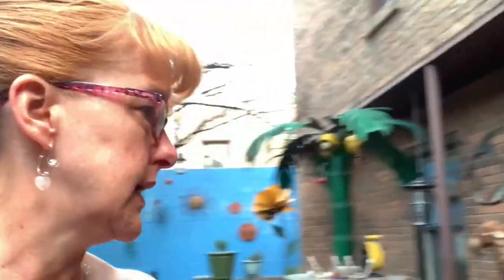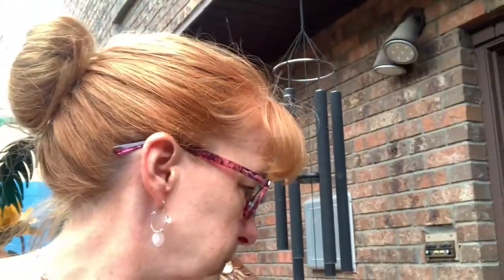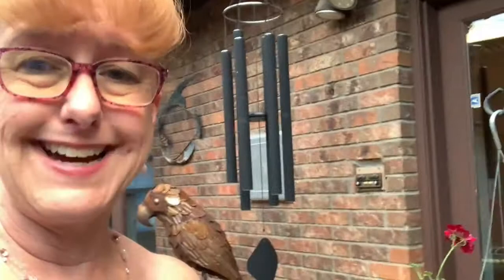We had a very cool praying mantis. He was brown, and I doubt seriously that I'm going to find him again. He was not happy with me because I had trimmed a branch next to him, and he was kind of like, so he was having fun.